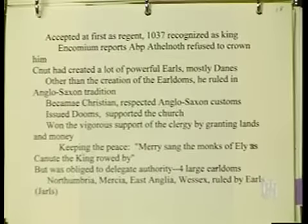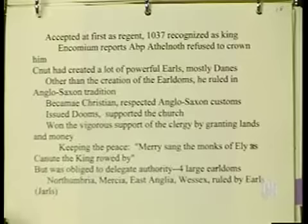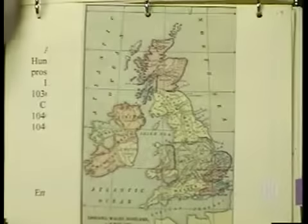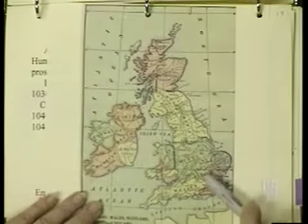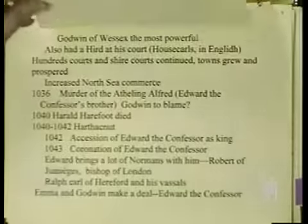And there were 20 or more ealdormen under England, so nobody could get a foothold of power. And under Canute, you had these four large earldoms. And here they are: Northumberland, Mercia, Wessex, and East Anglia, which came to include this part as well. So those are the strong earldoms.